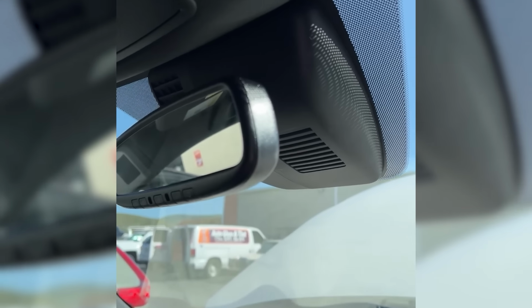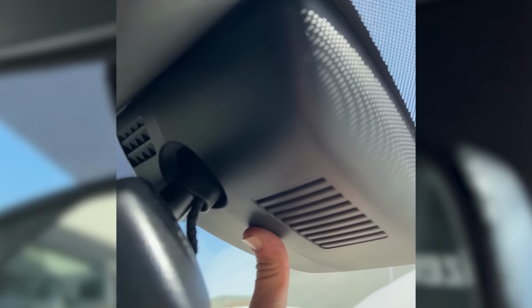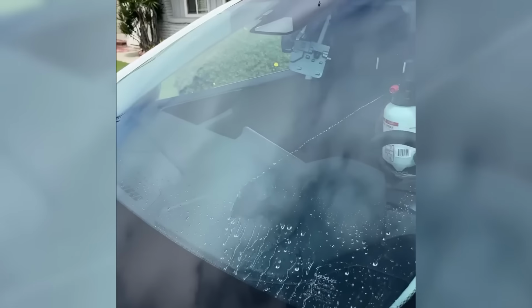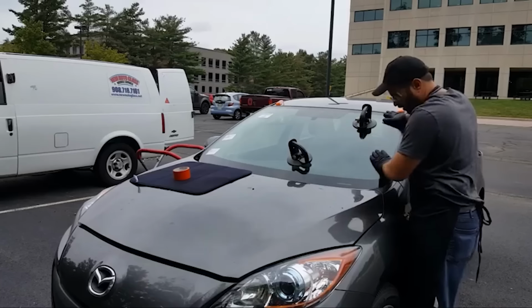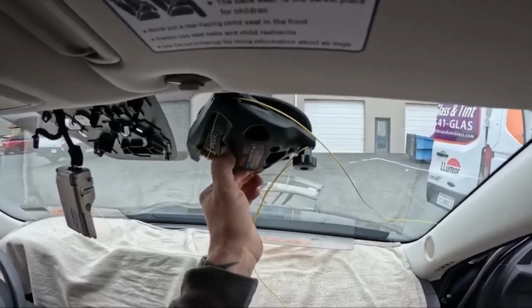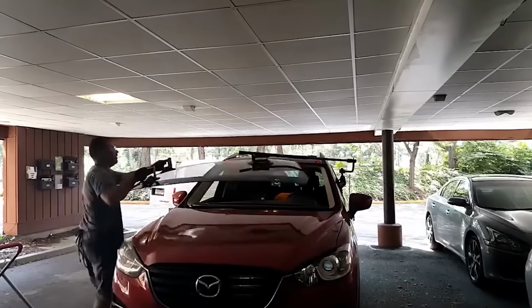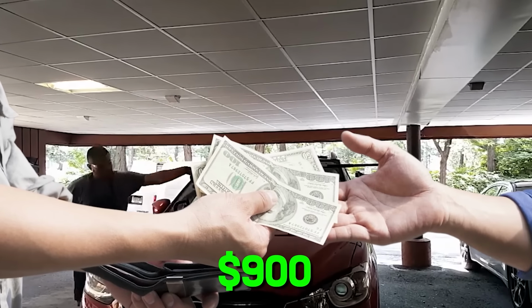Because the upper section of the windshield houses the forward-facing laser sensors and camera equipment for the Smart City brake support system, replacing the glass requires highly specialized calibration. An independent glass repair shop must position specialized target boards in front of the vehicle and use proprietary computer software to recalibrate the laser sensors after installing the new windshield to ensure the automatic emergency braking system calculates distance accurately. A simple windshield replacement instantly transforms into a massive $900 repair invoice.